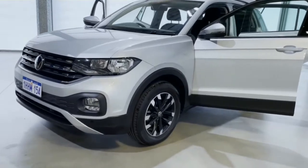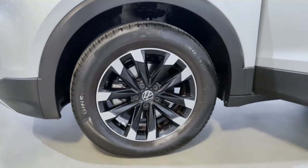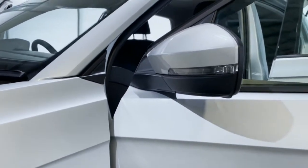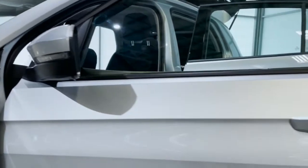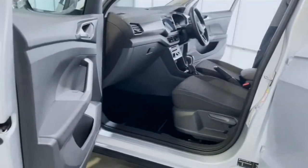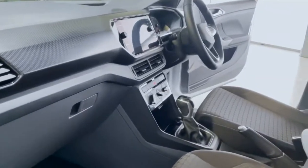It has 16-inch alloy wheels, which include lock nuts. It also has regenerative brakes. It works on the engine stop-start system and has a chrome air vent surround, as well as a side indicator and keyless entry.